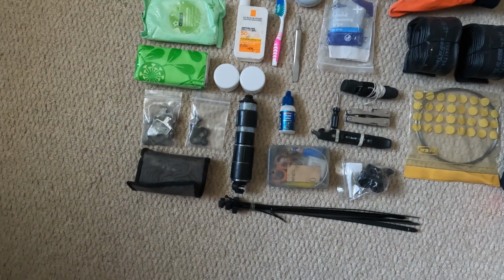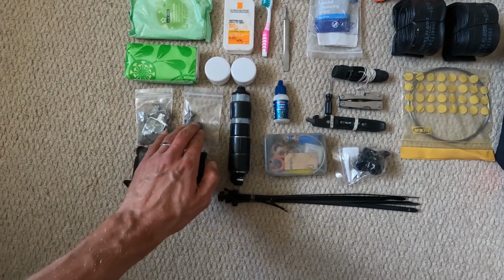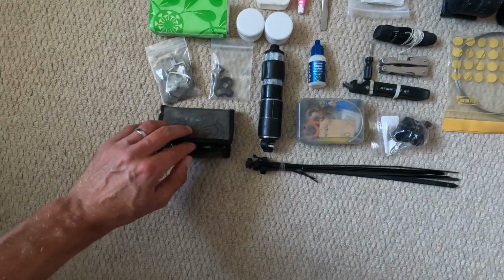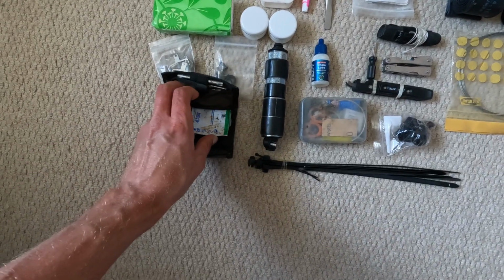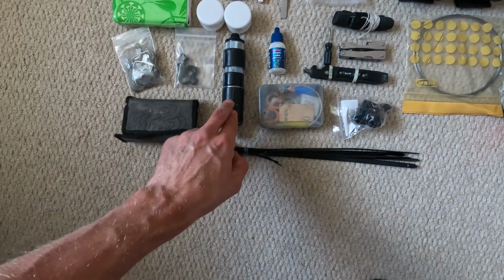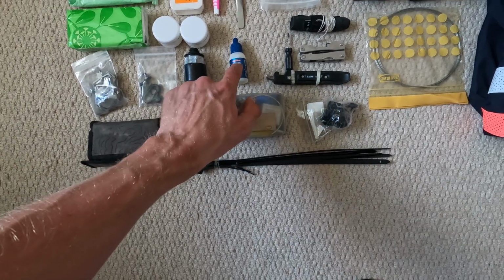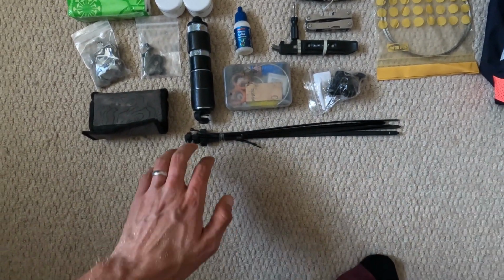In terms of spares and repairs, it's kind of the usual stuff really. Got some spare brake pads, a spare cleat for my shoe. This is my little multi-tool wrap, which has got various Allen keys and whatnot in there. A pump with a load of tape wrapped around it. My little magic box. Some spare chain lube.